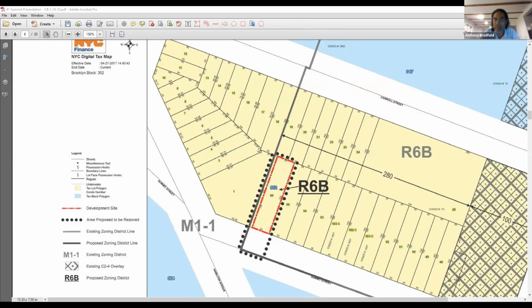I'm also a neighbor, and I'm glad to hear that the owner is also going to be a neighbor. It's a very welcome aspect of this rezoning. But my question is about the height. I understand it's 4 stories. I'm not sure if this is just a question of how the R6B works, but how high could you go, both in terms of the number of floors and the height in feet, with a bulkhead or anything like that?